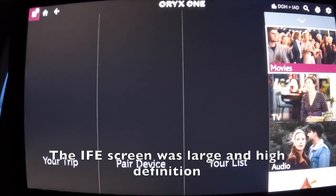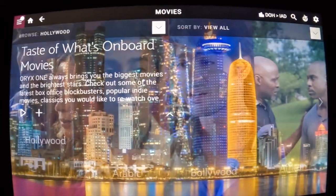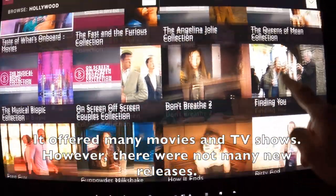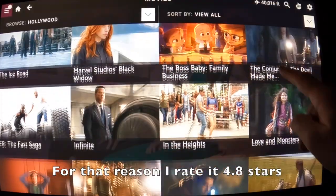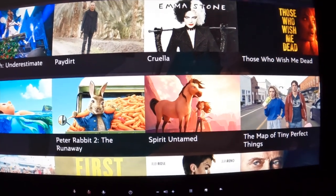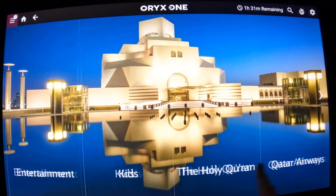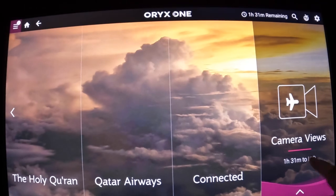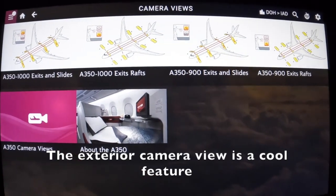The in-flight entertainment screen was large and high definition. It offered many movies and TV shows, however, there were not many new releases. For that reason, I rated it 4.8 stars. The exterior camera view is a cool feature.